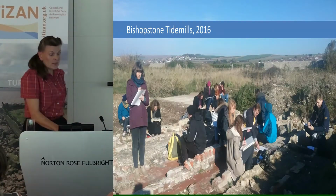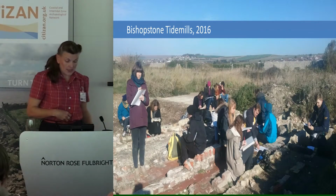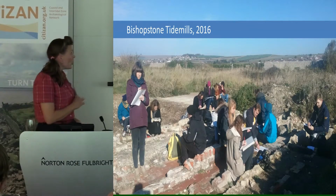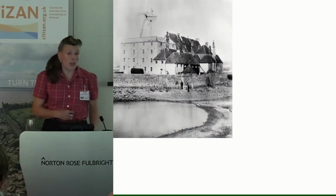For the last 2 years, I've taken them to Bishopstone Tidemills, which is a site just east of Newhaven in Sussex. It's much more accessible. It's less tide dependent, which is easier with their timetable, and there's a huge wealth of archaeology there. There's the remains of the Tide Mill village.